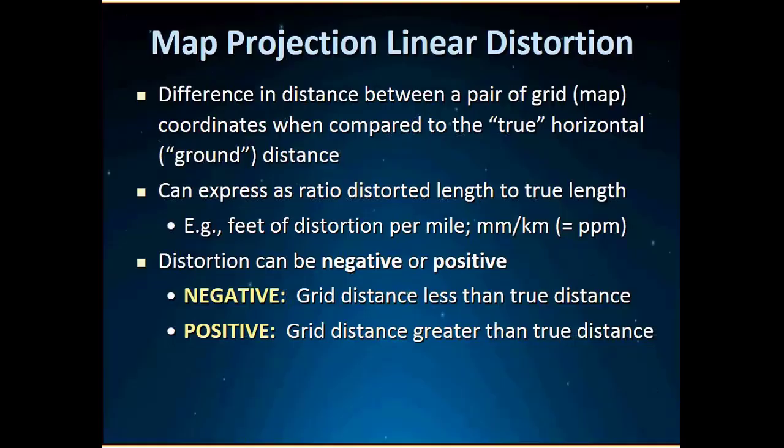What is distortion? So I've talked about that. I think you're getting an idea for it. Well, this is not really the formal definition, but if I take two points that are projected and I inverse the distance between those projected coordinates, the difference between that distance and the true horizontal distance between those points is distortion.